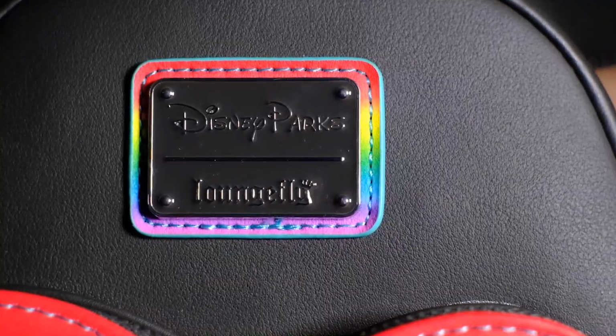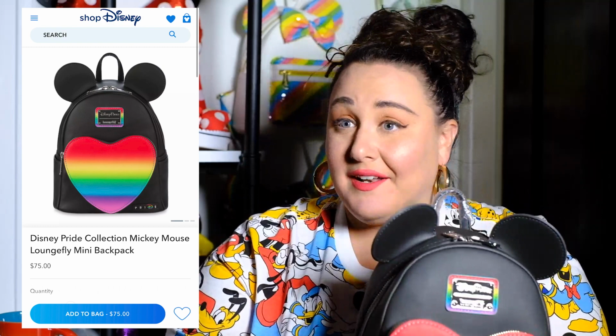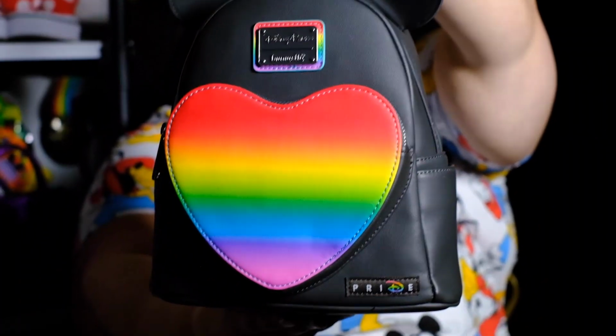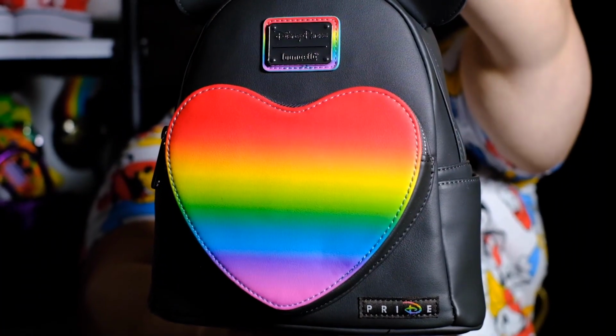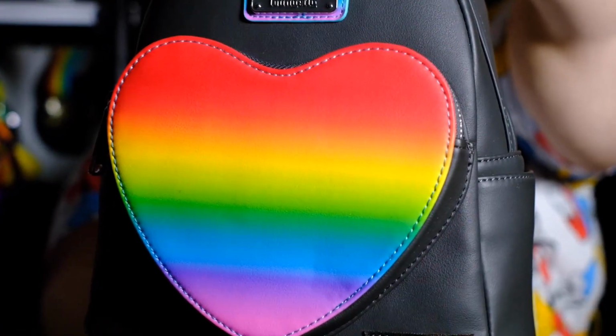For this one, they did have a limit of, I want to say 1 per person maybe, or 2 per person, but there was a limit on how many you could buy. This retailed for like $74.99. It was still on Shop Disney when I got it in November for full price, and I got it for $29.99 at the creator outlet. So this is a Loungefly, amazing quality Disney Pride collection, and I'm so glad I got it there.